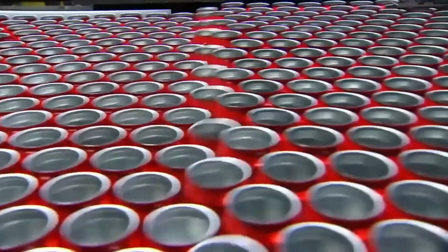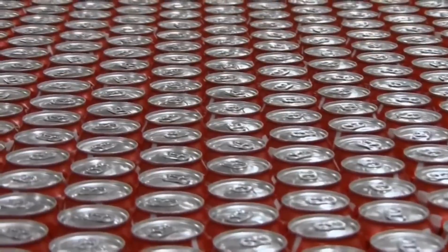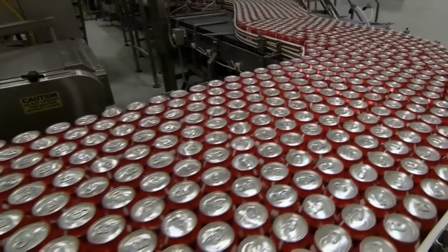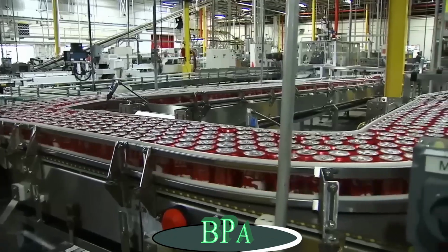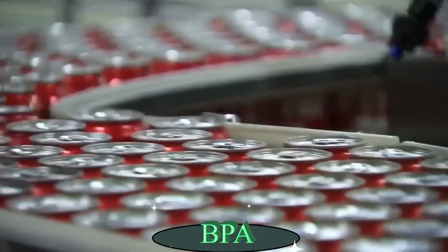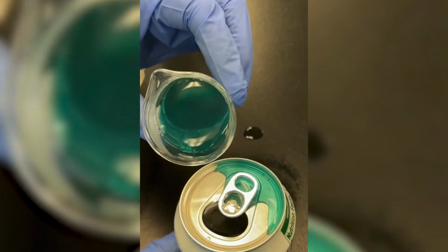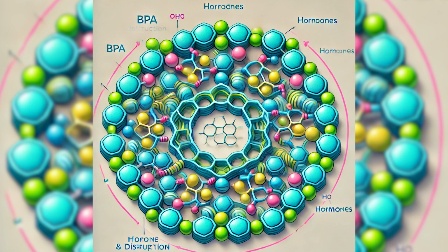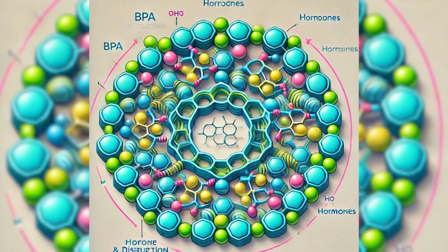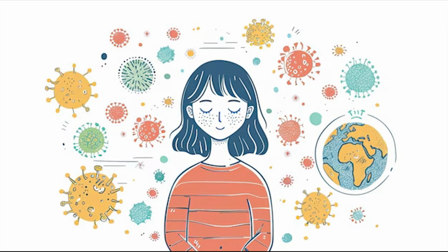You didn't think we'd stop at what's inside the liquid, did you? No, the can itself is part of the experience, and not always in a good way. Coca-Cola cans are lined with BPA, bisphenol A, a chemical used to prevent the soda from reacting with the metal. BPA is also known to disrupt hormones, mimicking estrogen in the body and potentially leading to reproductive issues, developmental problems, and even an increased risk of certain cancers.